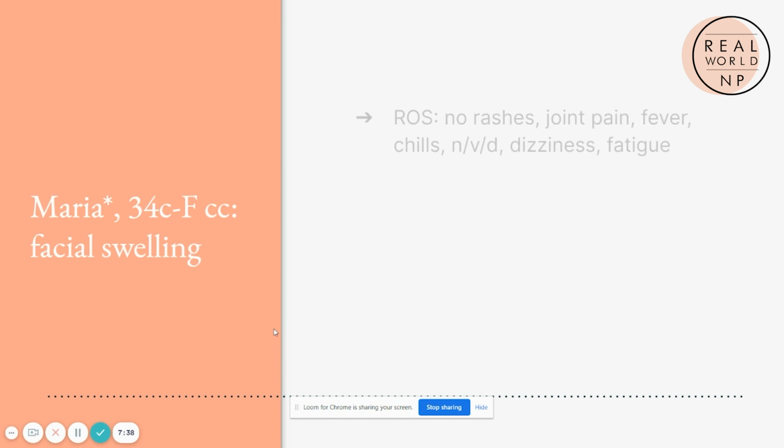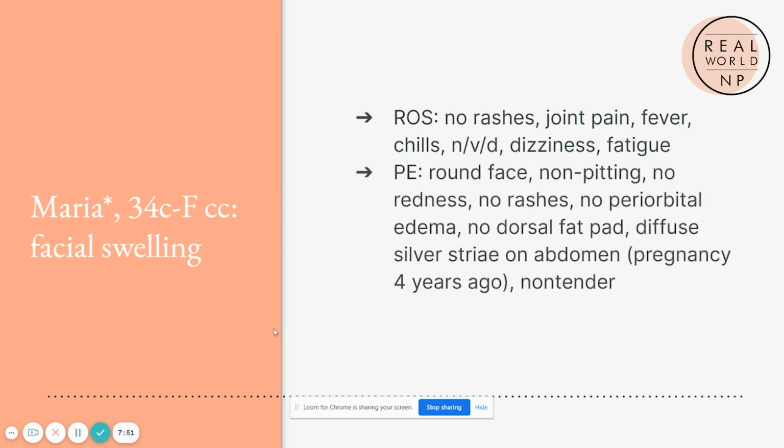But let's go back to this case, right? So just to think about the ROS. She had no rashes, joint pain, fever, chills, nausea, vomiting, diarrhea, no dizziness, and no fatigue. That is specific to the differential, but you could also just have asked those, right? Physical exam. She had a very round face and round cheeks. I had never seen her before, and I told her this, so I can't really assess what her baseline is, but it was non-pitting.